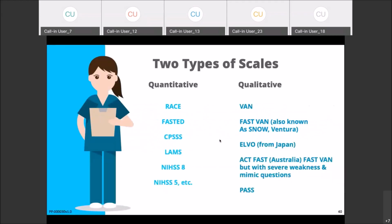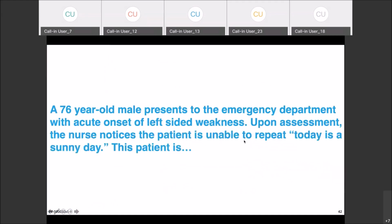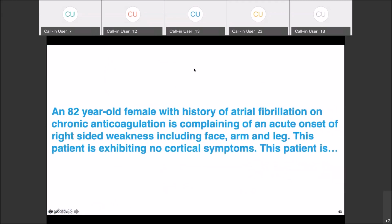I have some case presentations as well, but I think you guys are pretty good. Slurred speech is not aphasia. I think we beat that to death. Patient can't talk with weakness. And I think that's it. Thank you.